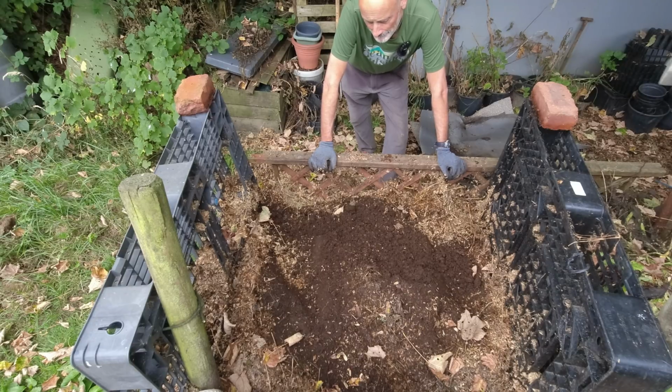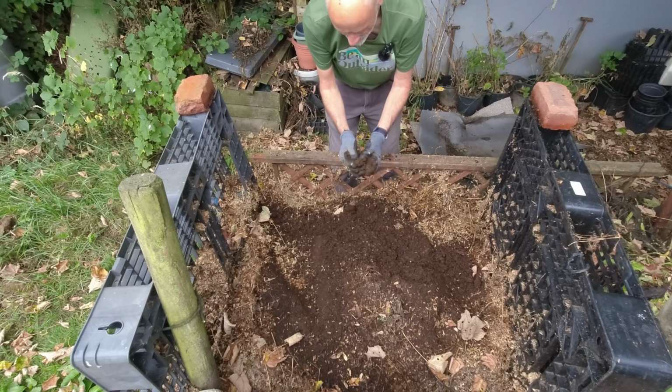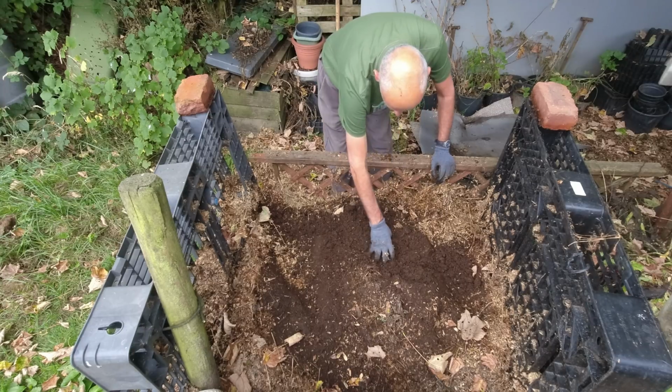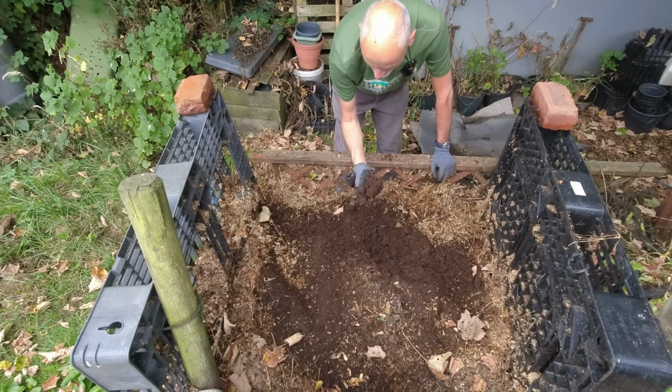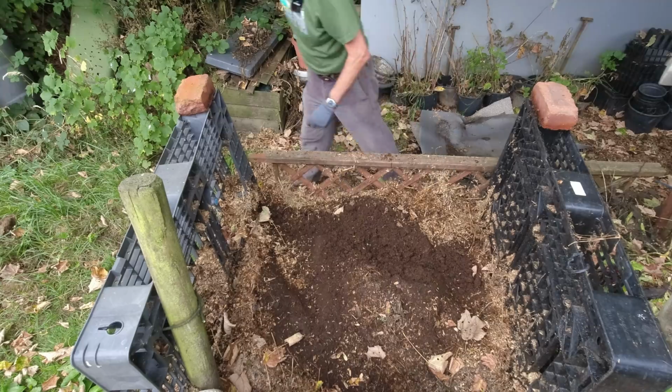In fact, I think I might even have spare this year, which would be great because I'll be able to make some seed compost. I'll probably take it from the one down there, because if there's any risk that there's weed seed in here, I don't want it. But if the other ones are like this, then that'll make perfect seed compost. Good times.